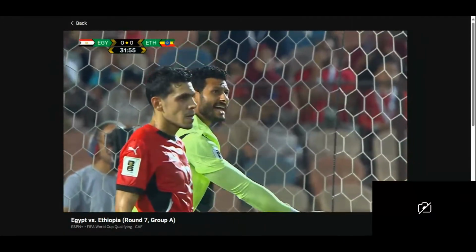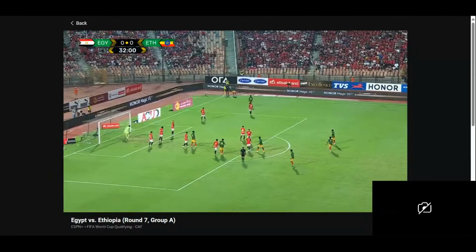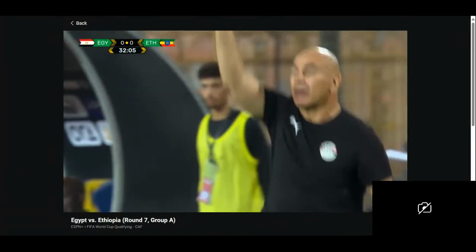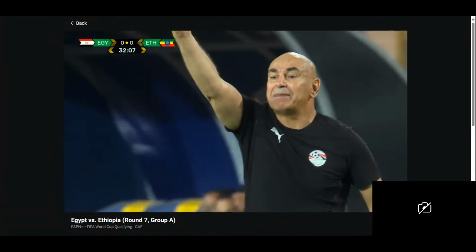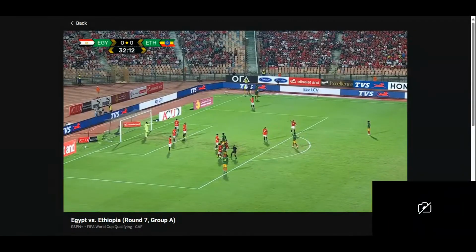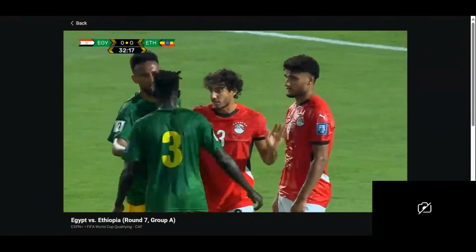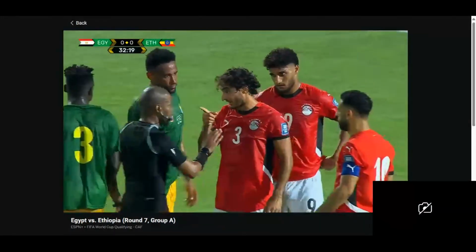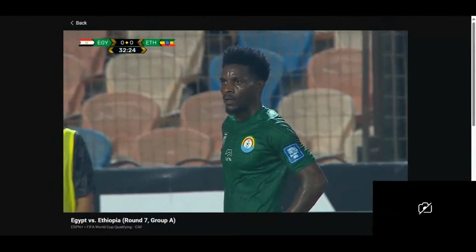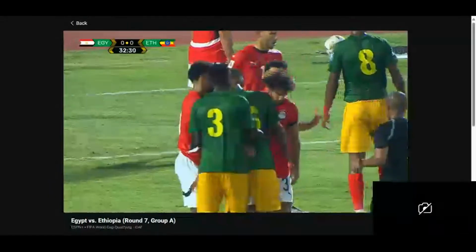No, I think that's just down to the sheer volume of noise coming from the crowd here, even though they're not that close to the pitch. And the first corner of the game for Ethiopia. Awesome, Hassan. So he looks like he's about to bust a blood vessel there on the sidelines. The referee is pointing out some behaviour here.